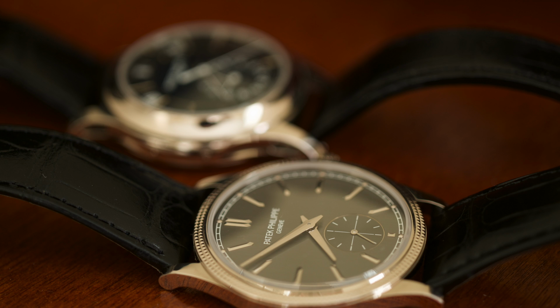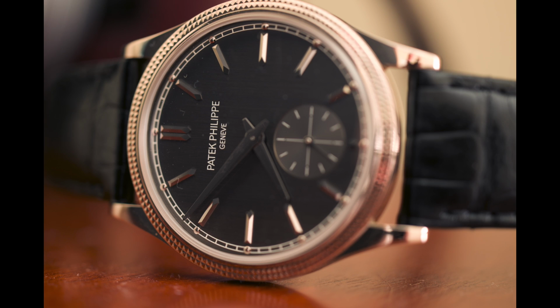Stepping into Patek Philippe is a huge step up from Rolex in terms of watch collecting. So it can be difficult to decide which pieces to start out with first and where to build your collection from, and even harder to get those pieces allocated from the authorized dealer.